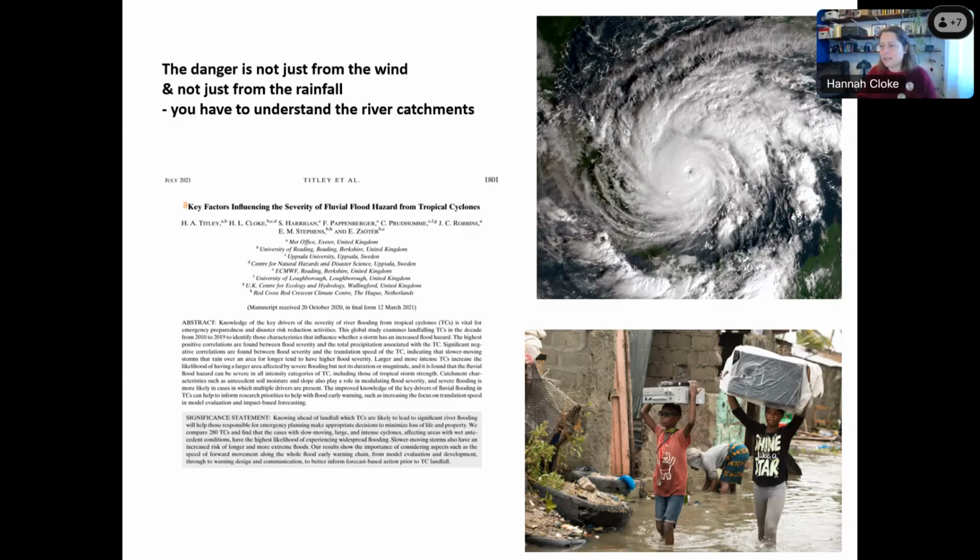And some work from Helen Titley at the Met Office, who is a PhD researcher at Reading, has really delved into this, about how important it is to understand that hydrology in tropical cyclones, because the flood risk is one of the biggest risks from tropical cyclones. The wind is very, very damaging and very dangerous, but the risk from flooding is very serious.